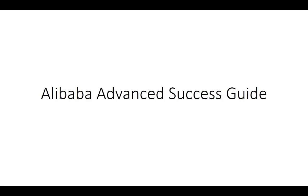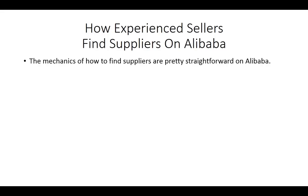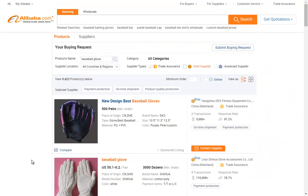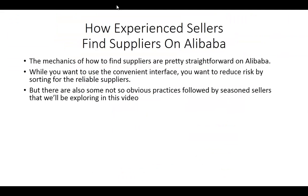Welcome back to the Alibaba Advanced Success Guide, and in this video we are going to talk about how experienced sellers find suppliers on Alibaba. Now, the mechanics of how to find suppliers is pretty straightforward on Alibaba. While you want to use the convenient interface, you want to reduce your risk by sorting for reliable suppliers. And in fact, this is something that Alibaba makes very easy to do with their easy to use interface. And as you can see here, we can just exercise our choices by using the interface provided to us. But there are also some not so obvious practices followed by seasoned sellers that we'll be exploring now in this video.